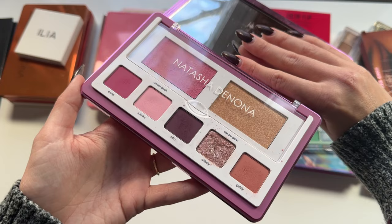Okay, so here's this last drawer that I was talking about. It's just single shadows, and I think I'm not going to film it. I'm just gonna go through this and show you the final result, and then I'm gonna show you all of the palettes that I've decluttered today, and we're gonna say goodbye.